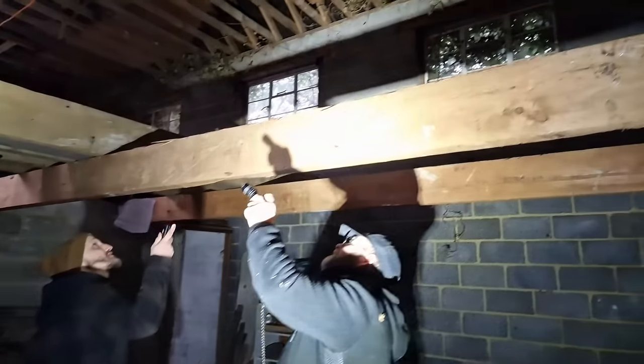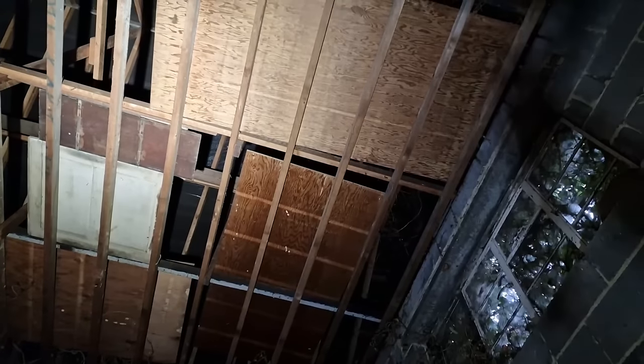No, no, we can't get up there. He's made it so you can walk up there. Yeah, there's stuff balanced right up there.